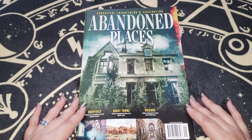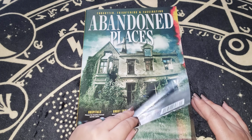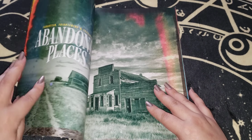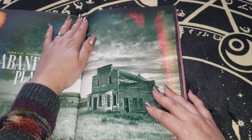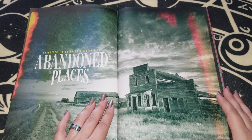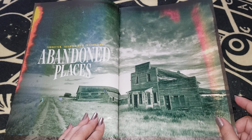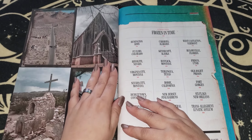But they had this at my local grocery store, and I bought it a couple weeks ago, even though it's been months since Halloween. I thought with this magazine, instead of skipping around all over the place, maybe we'll just start from the beginning, and then I'll use a post-it to hold our place. That's already kind of an eerie picture, huh? All right.